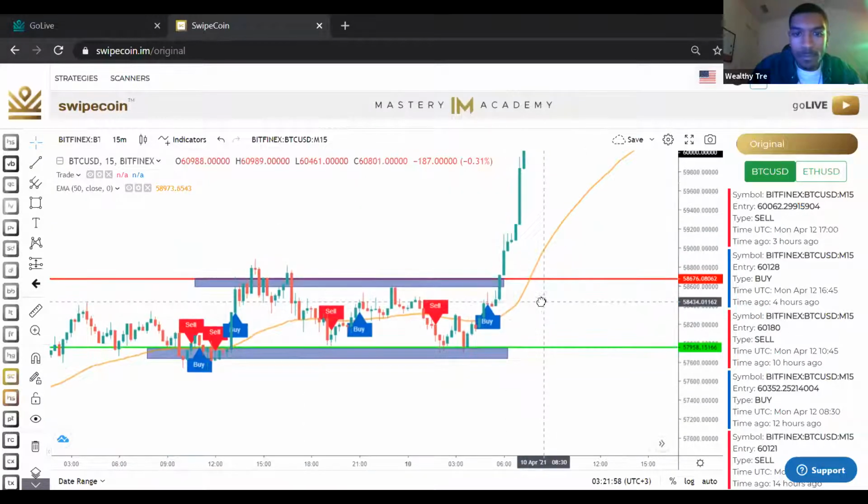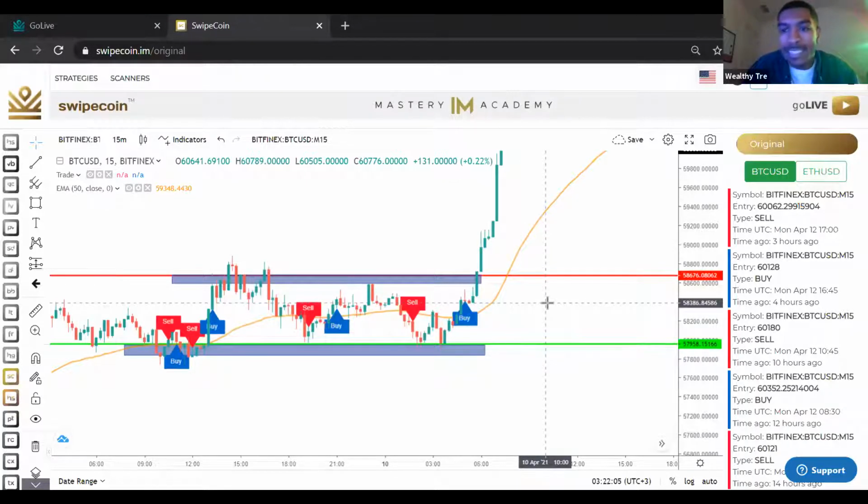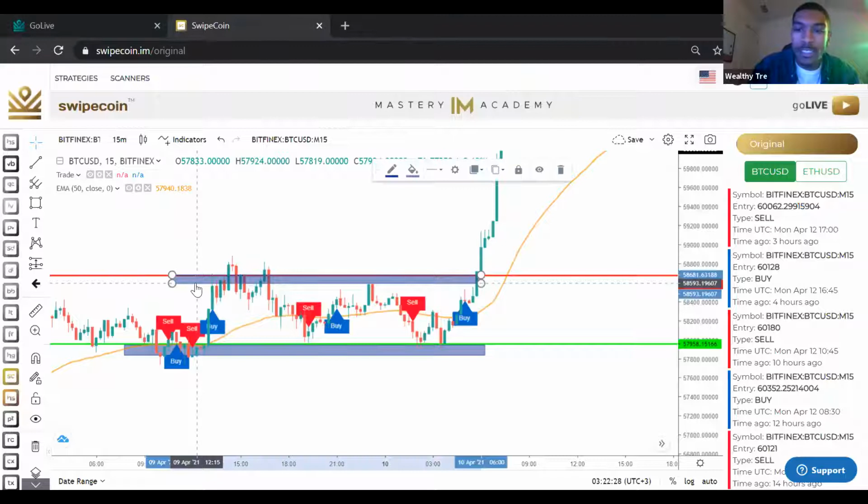Because you want to look for a zone. Price is not going to just go to, all right guys, 58,676, and then I'm going to change. No, it's not going to be that obvious. It's going to go into these specific zones, and then it's going to react from those spots. So what you got to look for is a break in structure at this point. Once you've already identified your support and your resistance, now you want to look for a break of structure. So let me give you guys an example of what a break of structure is.